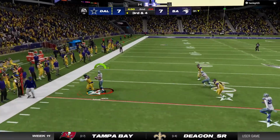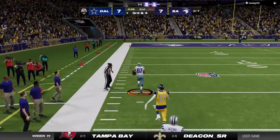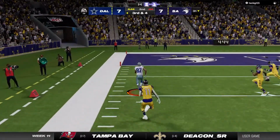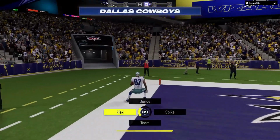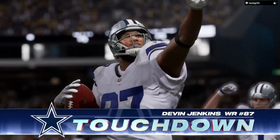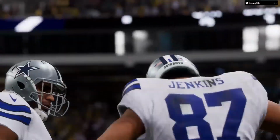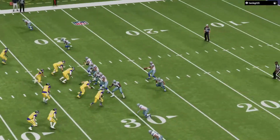Back to throw. Jeffers. That is caught. Finding room at midfield. Down the left sideline. Inside the 10. Touchdown, Cowboys. A big play there. 69 yards. And the Cowboys have taken the lead.